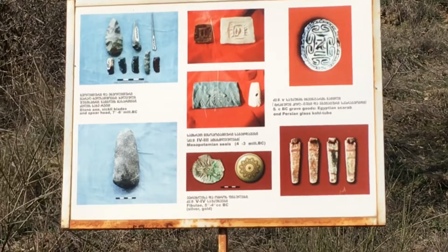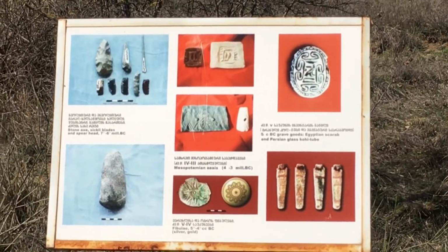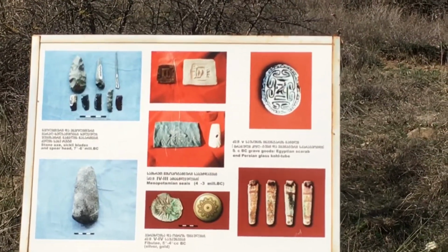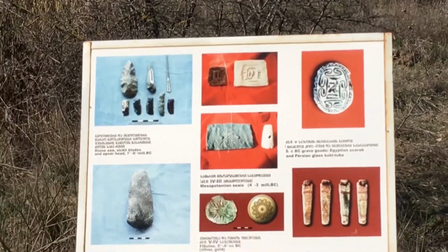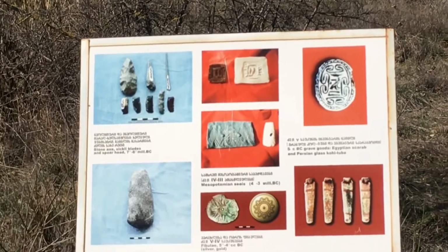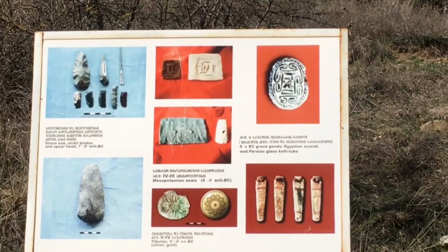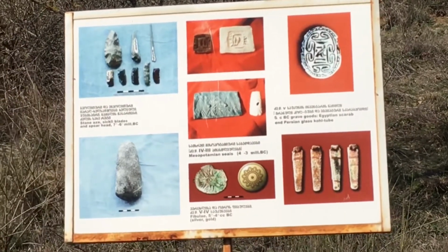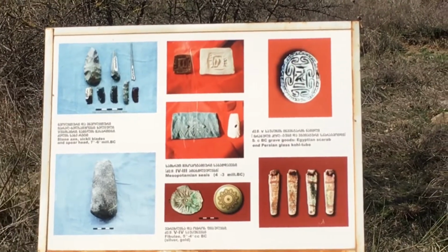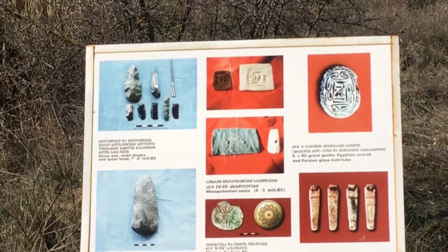On the right side, you see the Egyptian scarab of the 5th century and beginning of the 4th century BC with a hieroglyphic indication, which means the word patron of something, owner of something. And on the right side corner, this is a glass vessel for perfume. Oh, that's glass. It was produced in Western Persia and imported here. It was discovered in the grave of a young lady, 25 years old.